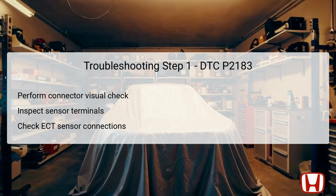The first step in troubleshooting DTC P2183 involves conducting a visual inspection of all connectors associated with ECT Sensor 1 and ECT Sensor 2. This step is crucial as it helps identify any poor connections or loose terminals that may be causing the error. When inspecting the sensors, focus on their wiring harnesses and connectors. Any signs of corrosion, wear, or damage should be noted, as these can lead to inaccurate signal readings.